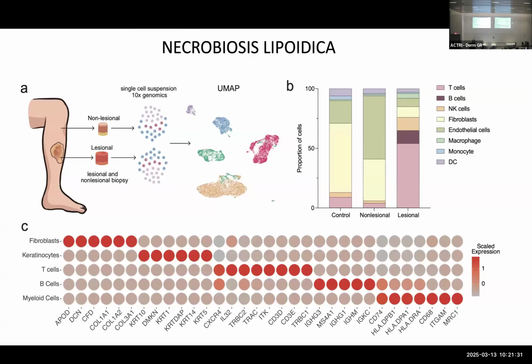We did this in necrobiosis, and this is a very complex analysis, but you could flatten it through dimensionality reduction. There's several strategies to do that, but you could look at this really high parameter data as a two-dimensional image. Like here, this is a two-dimensional image. This method is called the UMAP method. And from there, the cells that are similar to each other cluster together. So these cells that are all in a cluster are usually the same type of cell. And then you could use classic cell markers to identify which cells they are.